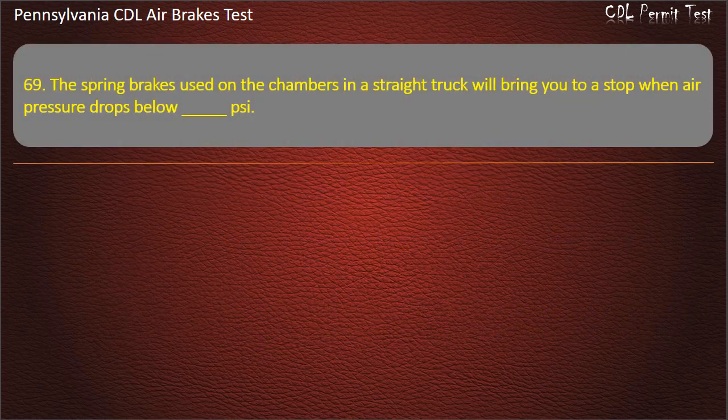Question 69. The spring brakes used on the chambers in a straight truck will bring you to a stop when air pressure drops below blank PSI. 20. 60. 100. Answer. 20.